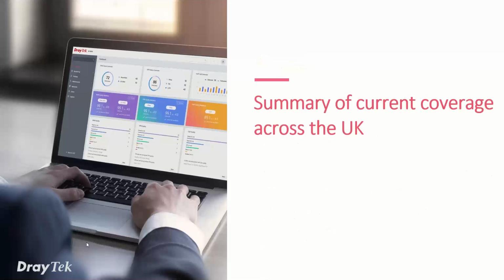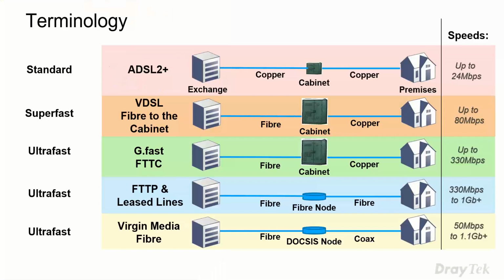So I'd like to start with just a bit of a summary of the current coverage and how progress was made in 2021. To start off with, let's just go through some of the terminology I'll be talking through just to get ourselves a bit orientated. There's a lot of different terms, and sometimes they're used in slightly different ways. So I just wanted to bring something up here to start with.